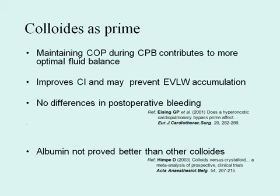Ising used a starch solution in a prime and compared it to a crystalloid group. He found that starch preserved COP better and had significantly lower net fluid balance. The increase in cardiac index was more pronounced in the starch group, and extravascular lung water was increased by more than 20% in the crystalloid group. No significant difference was observed according to bleeding.